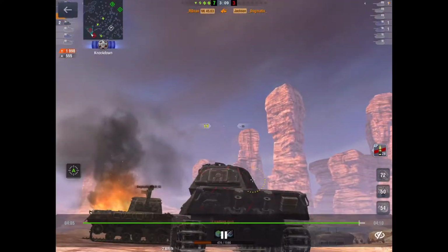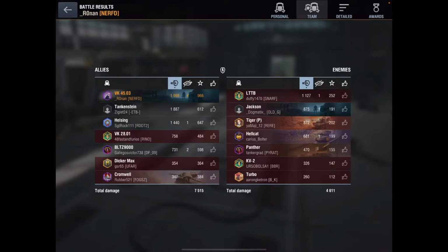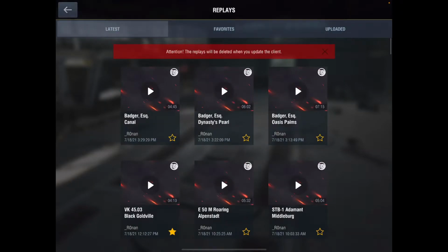All right, so that is the VK 45.03. Not for sale or anything, but if you have it in your garage, it might be worthwhile taking it out. And it has become good.